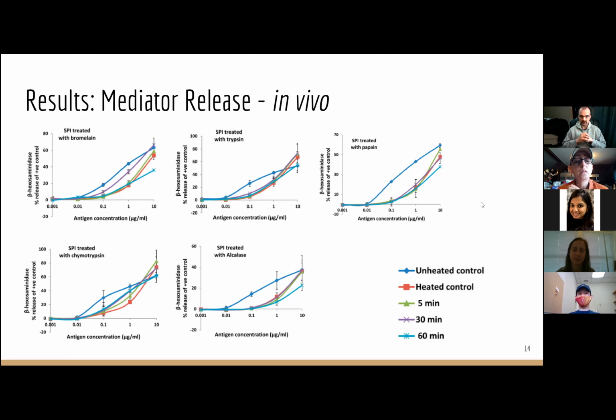The heated SPI controls showed greater or less response than many of the hydrolyzed and unheated samples, even though immunoblots showed comparable results. This could mean the presence of digestion-resistant proteins. The authors attributed the higher release to the 20 kilodalton binding seen earlier.